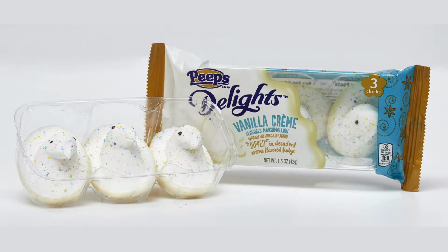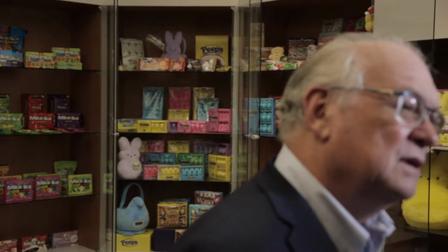We looked for many years for a way to do this in a smarter, less labor-intensive fashion that would handle these very delicate single Peeps. On top of that, a lot of the single Peeps are actually dipped in chocolate, very good chocolate. And they have special challenges in terms of being able to handle them.